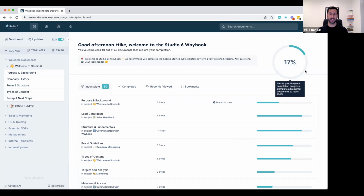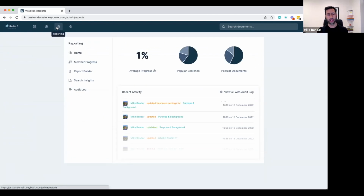As a reader, this is how far you are through the content that is deemed necessary in order for you to go through. So this doesn't include reference documents within your account. And the average on your reports is essentially, believe it or not, an average of all of those scores together.